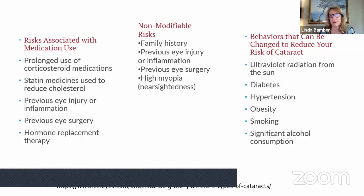So we can't modify our family history. We can't modify if we've had surgery or if we were born with nearsightedness, but those also can add to our risk of having cataracts. And then we can change a few things, they say. I'm not quite sure about this, but hypertension is something they say that we can change with a drug. Well, to me, that's adding to the problem, you know.